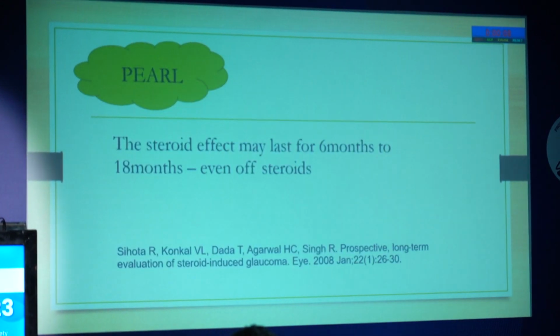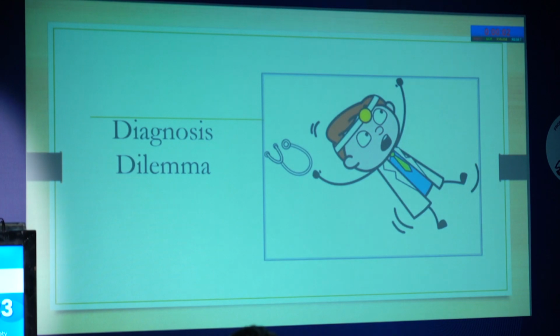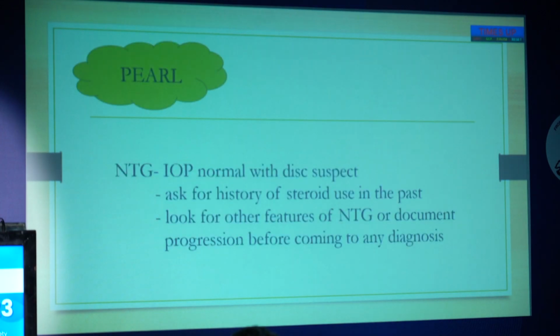So the pearl here is that the steroid effect may last for around 6 months to 18 months after stopping the steroids. So try stopping the AGM and see if she's normal. If IOP comes back, the disc and the perimetry remain the same. The diagnostic dilemma comes when the patient comes to you for the first time with a normal IOP and a disc suspect. Ask for history of steroid use in the past. Look for any other features of NTG or document progression before coming to any diagnosis and starting the patient on lifelong treatment.